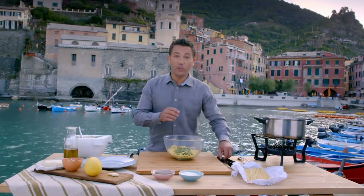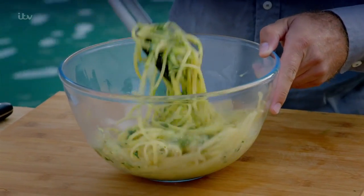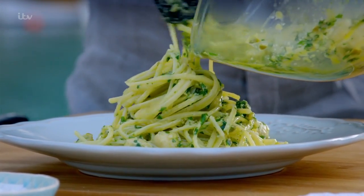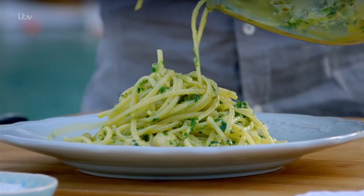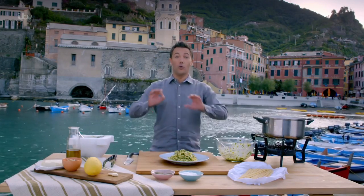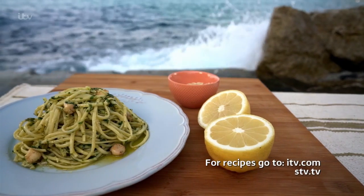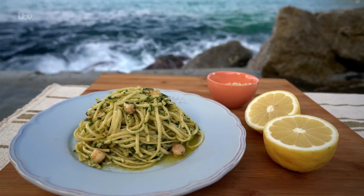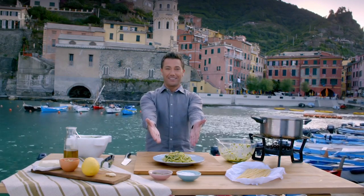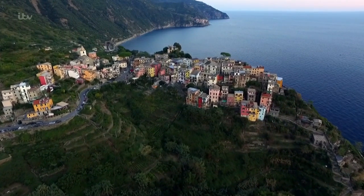Okay, at this point, the only thing you have to do is coat the pasta in the dressing. Use your tongs to twist the linguine as you serve. The last thing that I want you to do to this dish now is to put any kind of cheese grated on top. You will ruin the flavor of this pasta. Linguine with scallops and parsley pesto. What can I tell you? Minimum effort, maximum satisfaction.